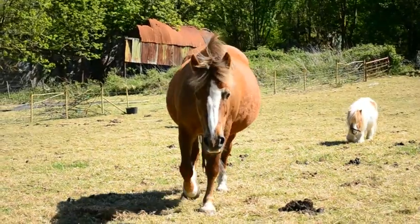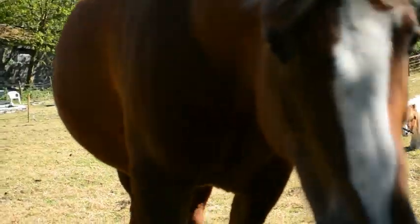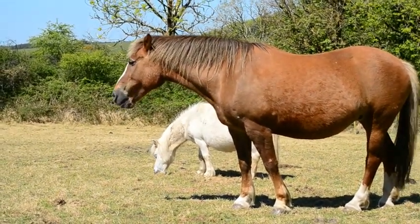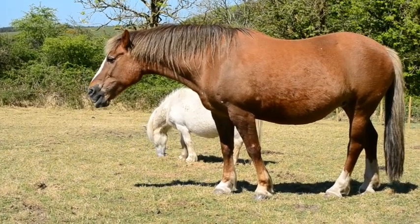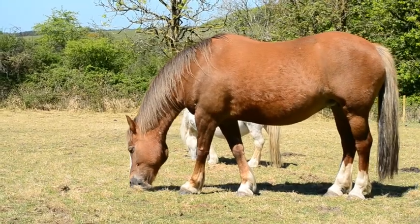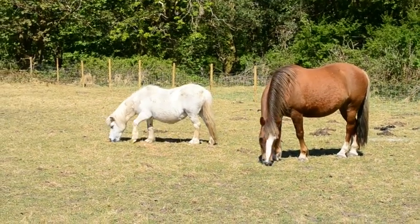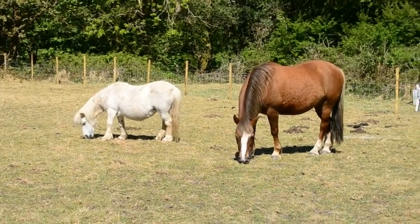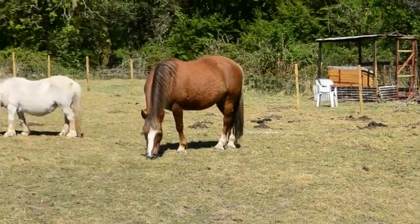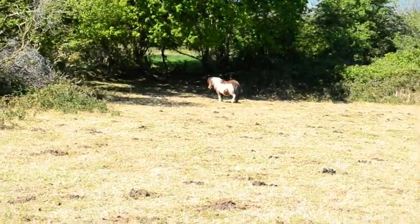This is Moon. She's about 15 years old. She's about 14 hands tall, so about 4'9". She's been with Kirsty quite a long time now. She tends to see herself as the herd leader because she's bigger than everybody else, but isn't really too chuffed with that role. Kirsty's trained her using natural horsemanship methods, so the idea is that she chooses to work with Kirsty rather than being forced to or anything like that.